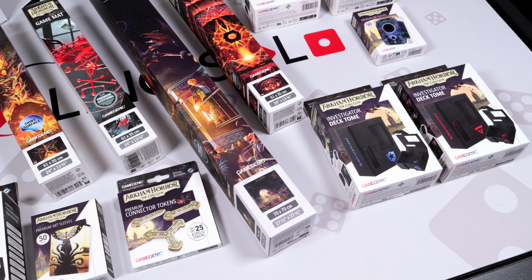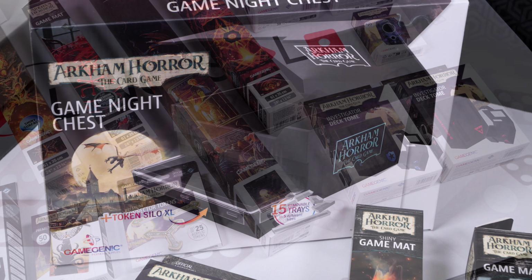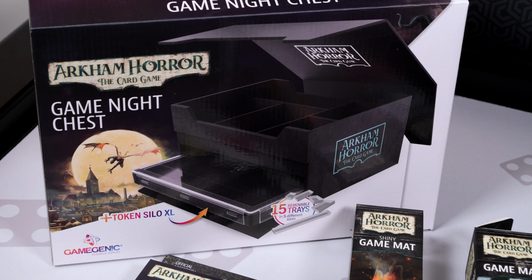Now, because I am such a crazy person for this game, I wanted everything they released. Now, I'm really excited to go through all these different products and show you each and every one of them, especially the neoprene mats. I'm a huge fan of having those backdrops to make the game look even more cool on the table. But this product right here, Game Night Chest, was by far the one I was most excited about. Now, I already had two storage solutions, which you can see in my Board Game Bling video I talked about earlier if you go watch it. So I've already got storage on a mass scale situated and good.